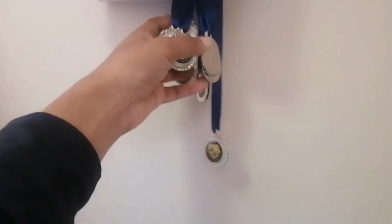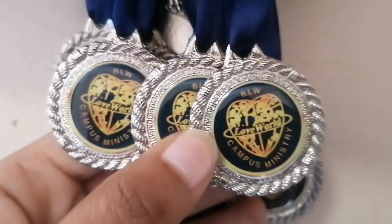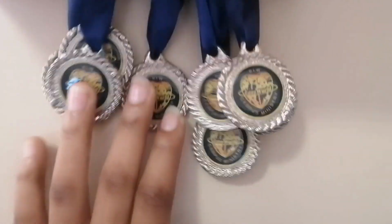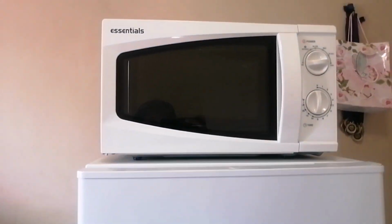And then here I have my medals. I'm a top partner, a partner in church. So I put the medals here for inspiration. My treasures are in heaven, guys. Okay, so moving on.